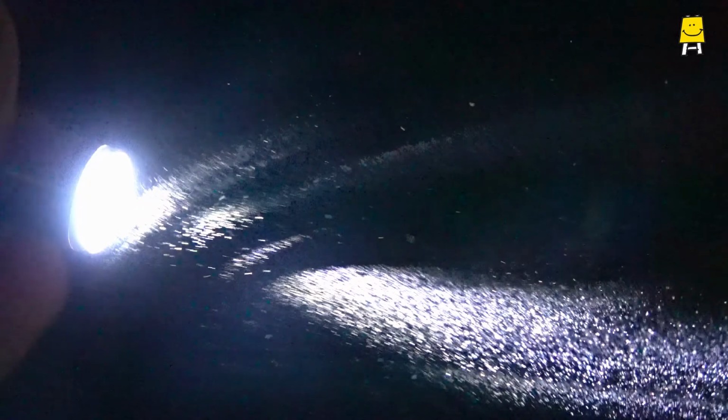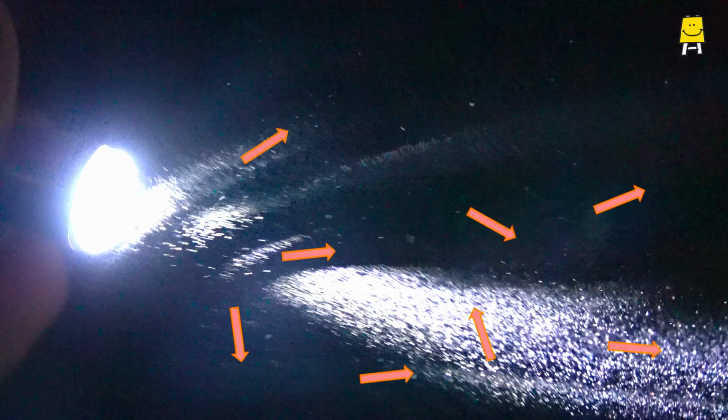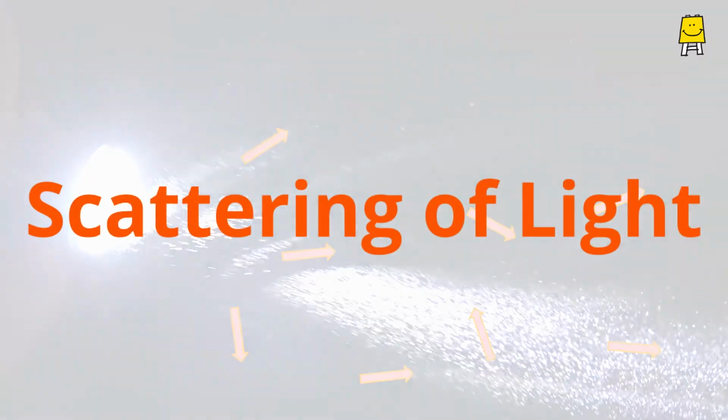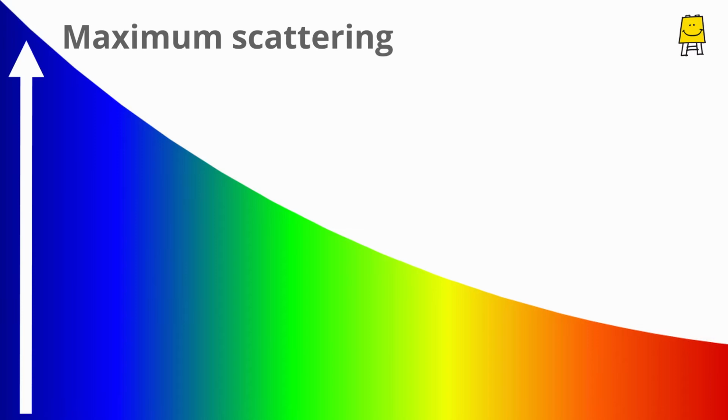Sometimes we see small dust particles in light. When rays of light hit the particles, the light rays get deflected in all directions. This is called scattering of light. We know that white light is made of many colors. If the size of the particles is very small, different colors of light get scattered to varying extents. Blue color gets scattered the most, whereas red gets scattered the least.